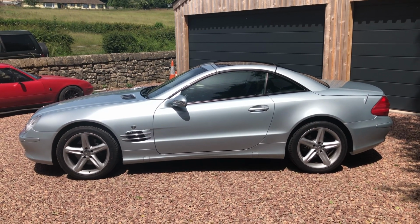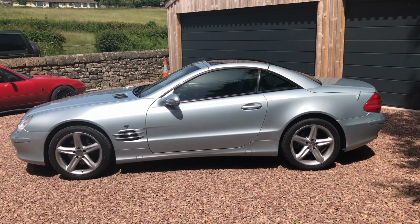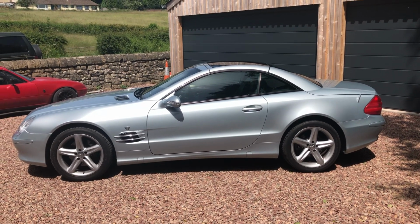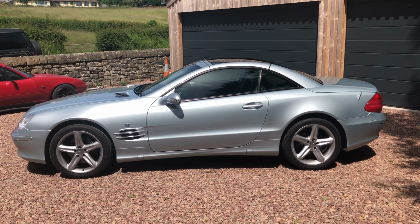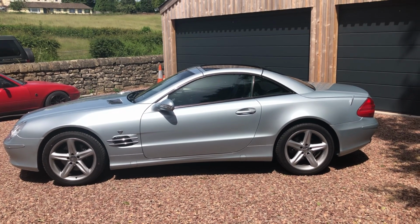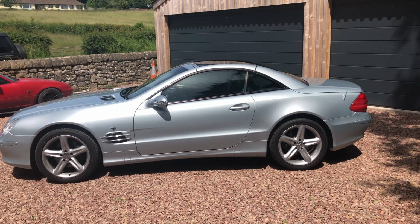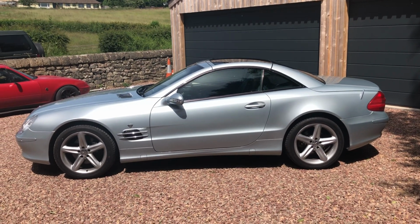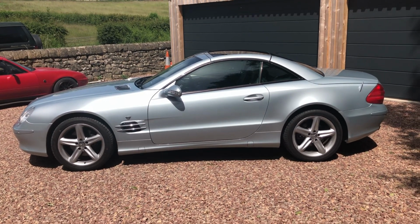But the real difference is the weight. So the SL500 comes in at about 1,845 kilograms. That's seriously heavy. That's heavier than a modern day 5 Series or 7 Series BMW. And it comes in a whole 325 kilograms heavier than the Audi TT. So that's probably the same as carrying 4 average male adults in an Audi TT.